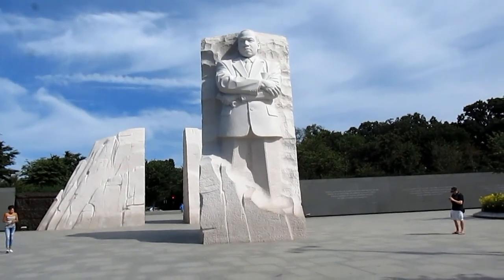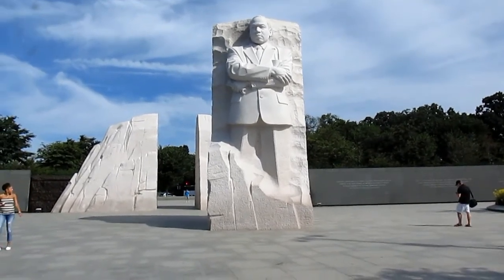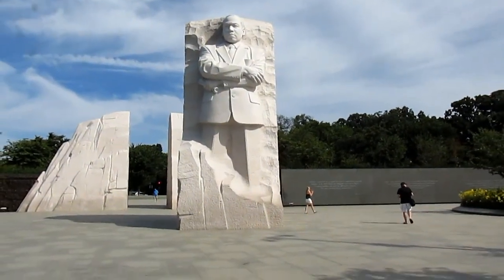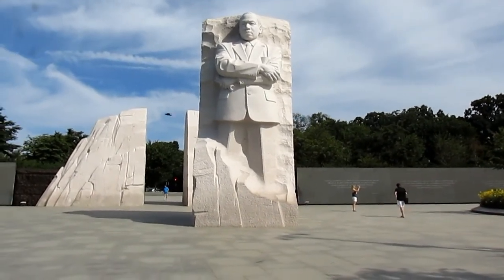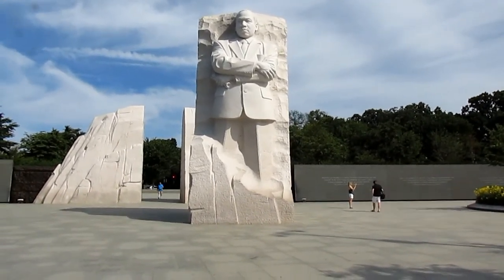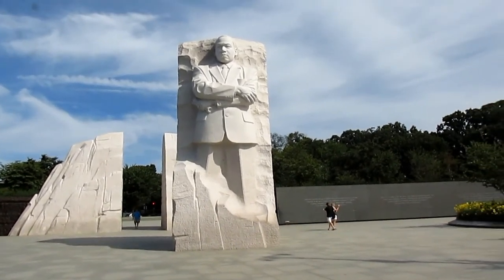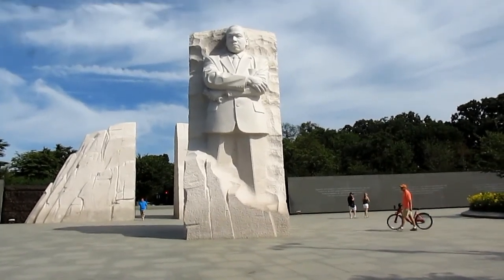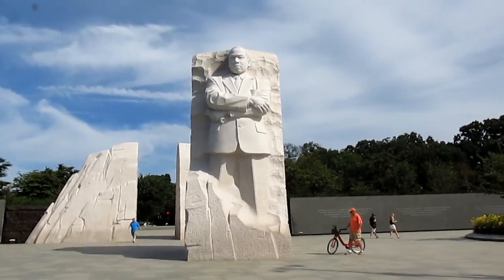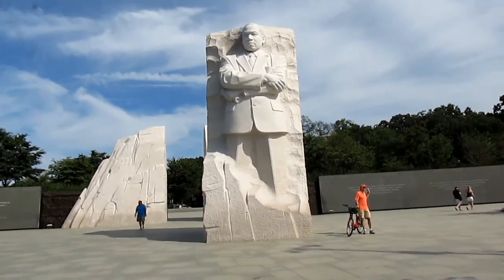Right in front of us is the Martin Luther King Jr. Memorial. He was one of the most important people to come out during the National Civil Rights Movement. He helped pave the way to eventually getting rid of segregation and, long story short, the better treatment of all people, all races, all colors.